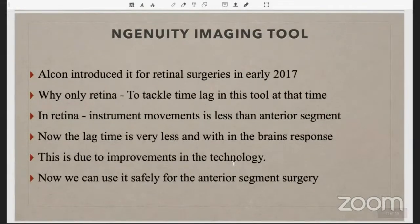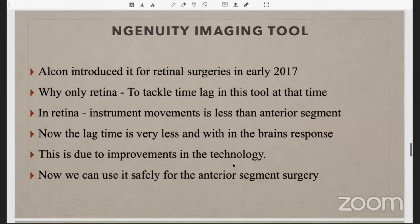This Ingenuity is an imaging tool. Alcon introduced it way back in 2017, already three years. But initially they introduced it for the retina, mainly to tackle this lag time. It used to have more lag time. In the retina, the instrument's movement is not as fast as in the anterior segment. So they first introduced it in the posterior segment, but with newer generations and advancements in the software, they've reduced that lag time, and now it's almost within the range of the human processing system. So now that lag time issue is not at all there. When they could overcome that lag time, it can now be safely used for the anterior segment and cataract. Now next slide.